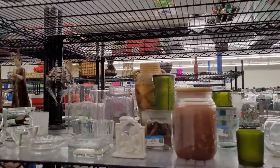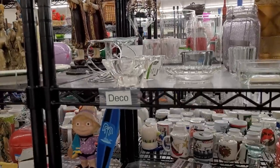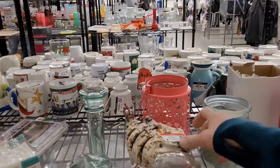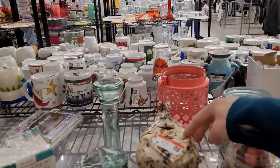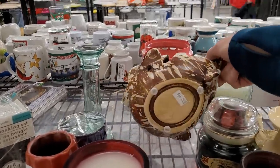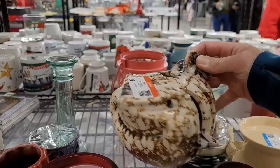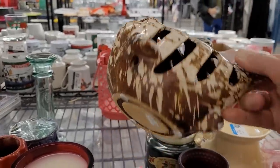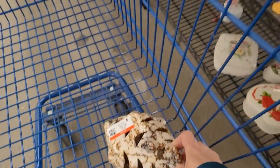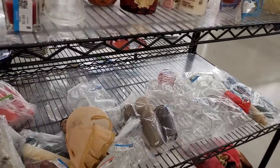Here we are in the hard goods. Let's see what they have. The shelves are quite full, and I'm seeing this really cool shark here. I think it's a candle holder. He's very interesting. So let's pop him in the cart. Oh, no Thrifting Vegas blanket. Have to fix that in a second.